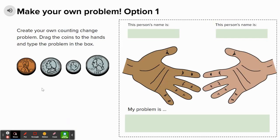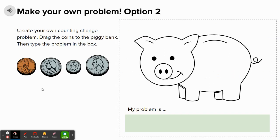And lastly, you get to make your very own money problem. You can choose between this slide and the next one. The first option is to make your own story problem with counting change. So moving the coins onto the hands and then write out your story problem. Or you can choose option 2, using the piggy bank option. So drag coins to either be inside or outside of the piggy bank and write your story problem. When we meet in small group later this week, I might choose one of your story problems to share with the group.